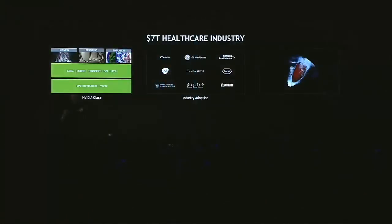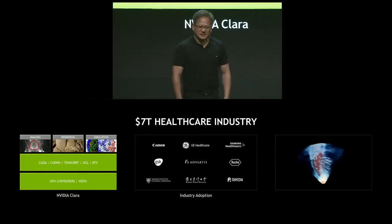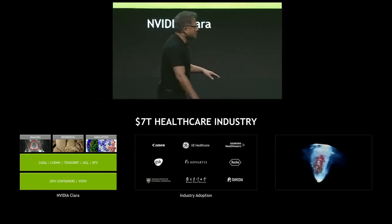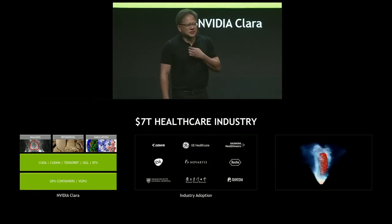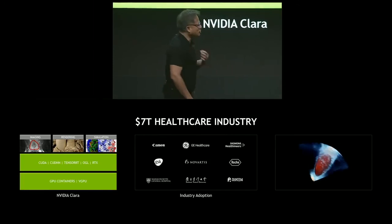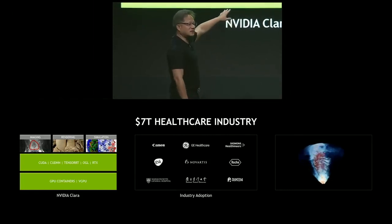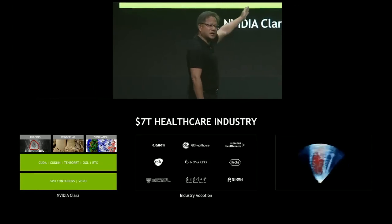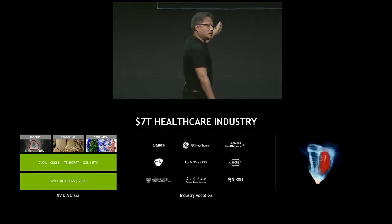So, $7 trillion healthcare industry. We've now created a computer for healthcare. You could use it for imaging. You could use it for genomics. You could use it for AI. And it sits in your data centers, virtualized. We've turned healthcare, revolutionized it with modern computing. Once again, a fully accelerated stack, special libraries, working with the application developers in each one of the industries, and having a technical team developing it with partners.